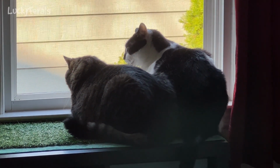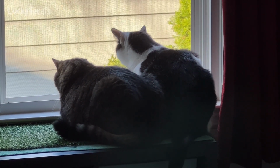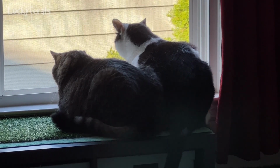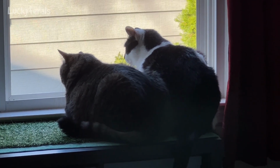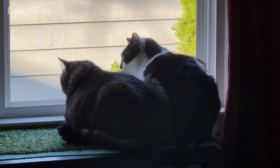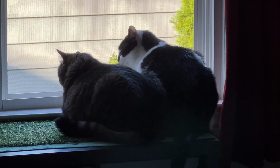It's 7:20 a.m. Look at what's going on here. Splash and Simba are watching the birds and squirrels together. There's still some seed out from yesterday. Yesterday afternoon, I put some seed out for the birds and some of the dried corn mix for the squirrels. So there's still animals out this morning eating some of it.